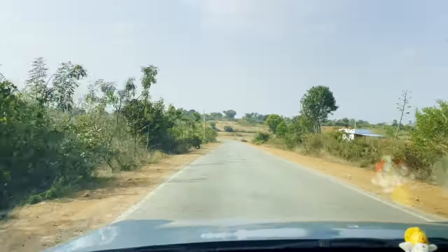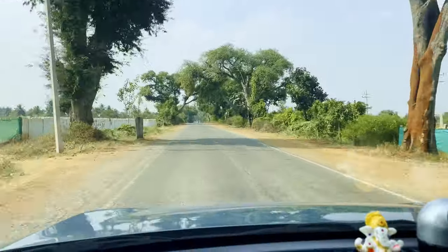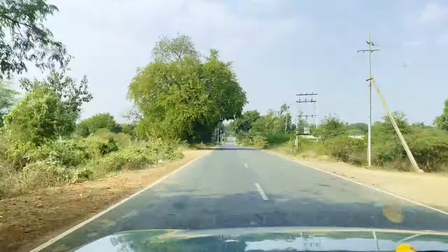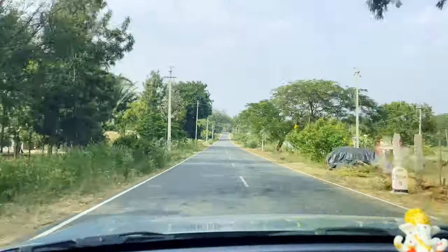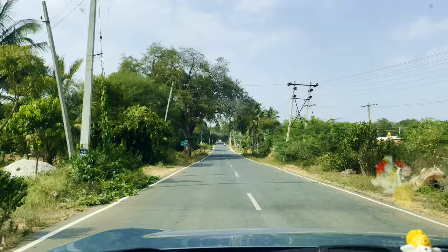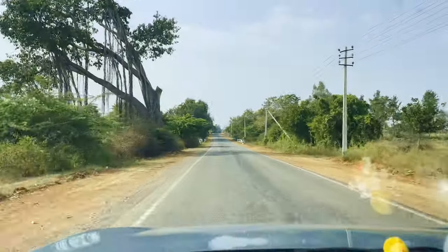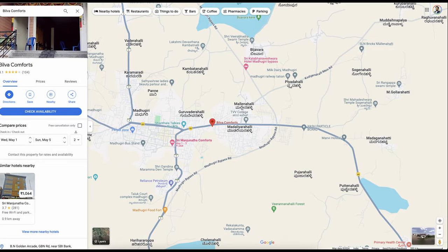The journey takes around 3.5 hours from Bangalore. We decided to leave Bangalore in the afternoon and reach the location around 3 pm for an afternoon drive inside the reserve. We planned to stay the night in a nearby hotel and return back to Bangalore the next day after the morning drive inside the reserve. There are only a handful of good hotels in the area. We chose to stay in Hotel Bilba Comforts, which is about 18 kilometers away from the reserve.